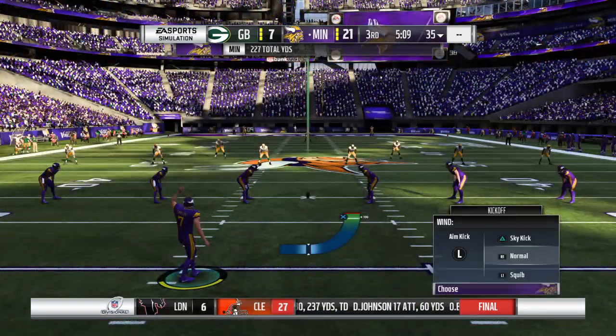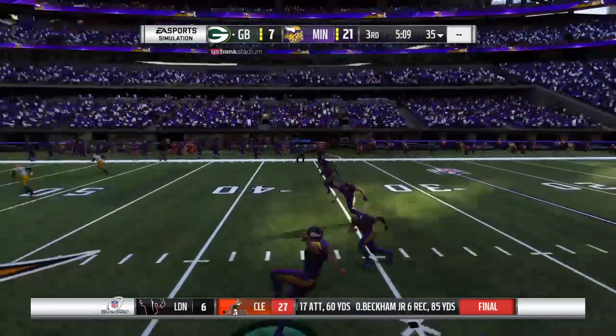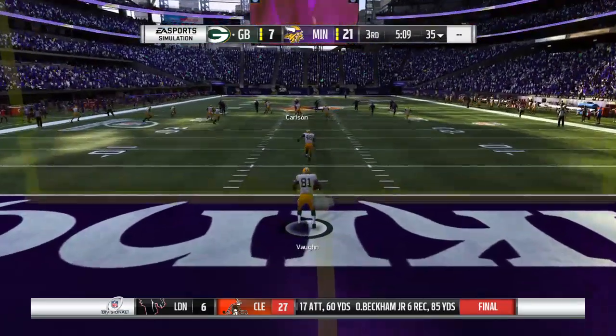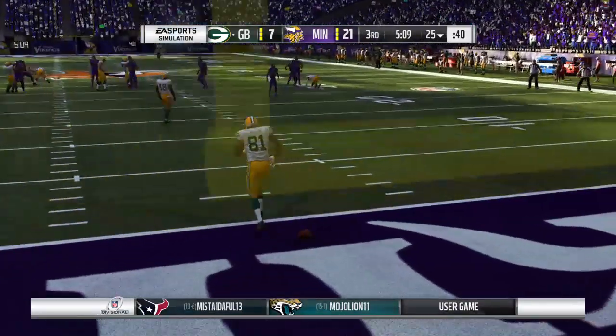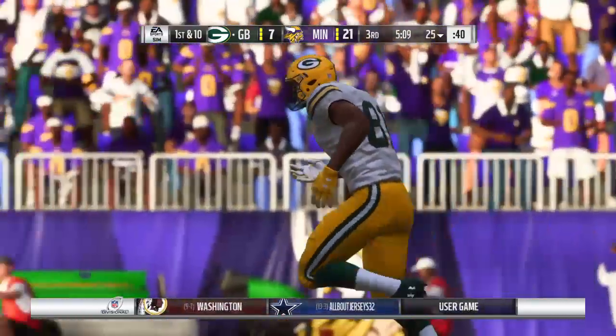Extra point by Carlson, up and good. And it's now 21-7. That'll be taken in the end zone. And no run back here. This will be a touchback, and it comes out to the 25-yard line.